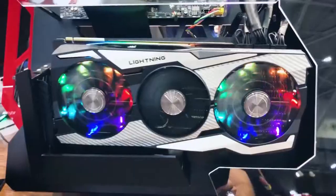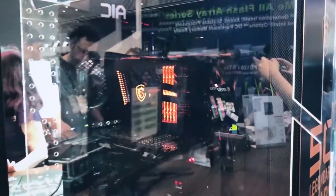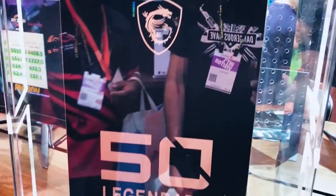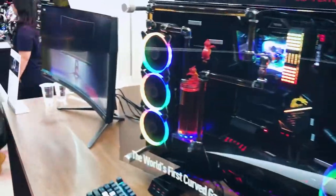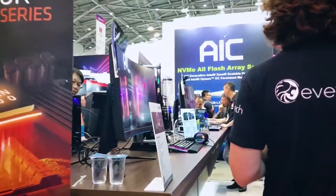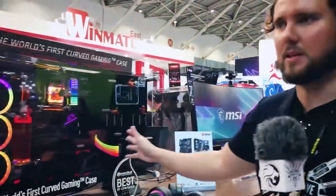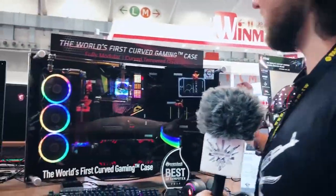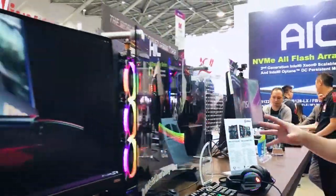MSI over here. We love MSI. What a great stand they've got. MSI have some amazing stuff coming down. One of my favorites has to be their brand new curved gaming display case. Check this out. I say display case because it looks like a piece of artwork, but it's the world's first curved gaming case. It's amazing. I mean, look at this thing. Need I say more? Beautiful.